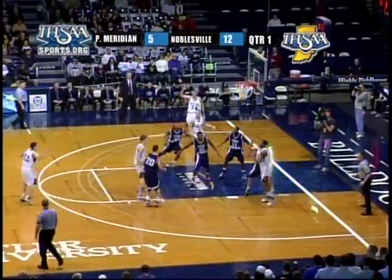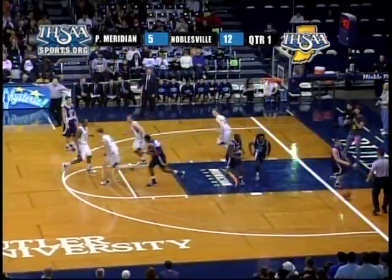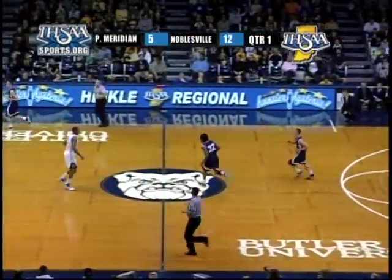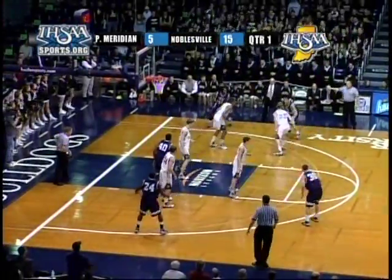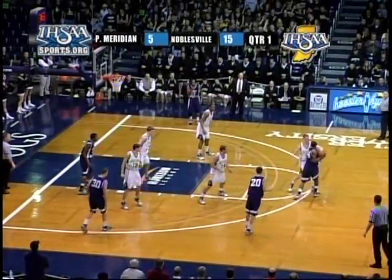Good flash through by Leland Brown. They'll kick top of the circle. 3, yes. That's a good answer. Andrew Lively heated up now. He has 5 quick ones, 15-5, 10-point advantage for the Millers. Well, the Millers obviously have some guys who can shoot it off the catch themselves. Lively, one of the better ones at that for the Noblesville group.